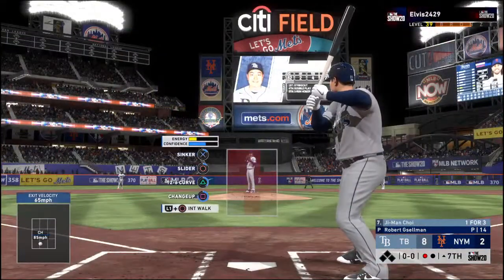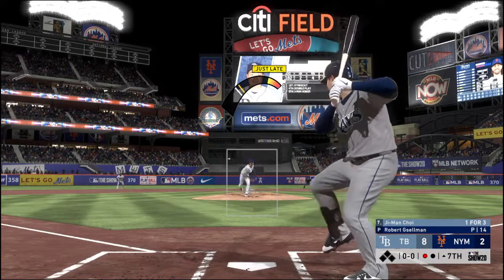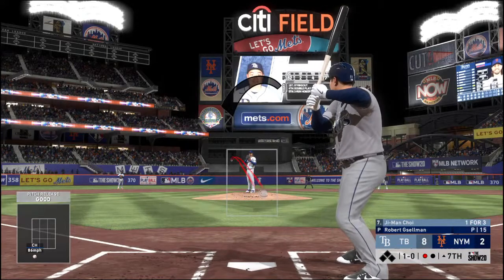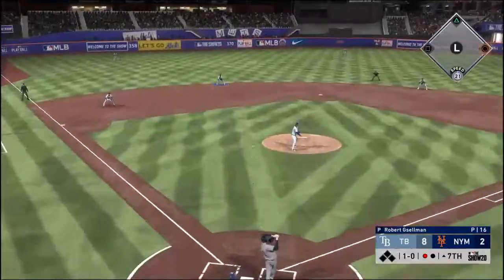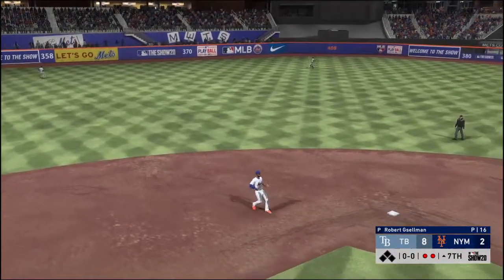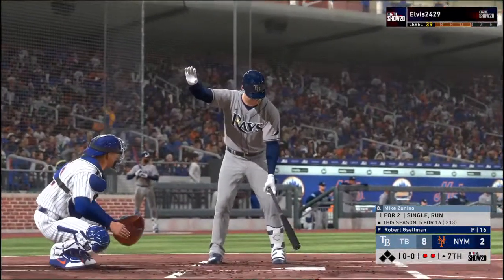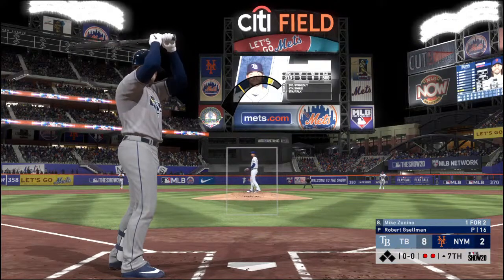1 out now in the Tampa Bay 7th, and that brings up the corner infielder Ji-Man Choi. And he takes ball 1. Line to short, but gobbled up there, and there are 2 away. Now batting, ready once again, Mike Zunino. He's 1 for 2 in this one.